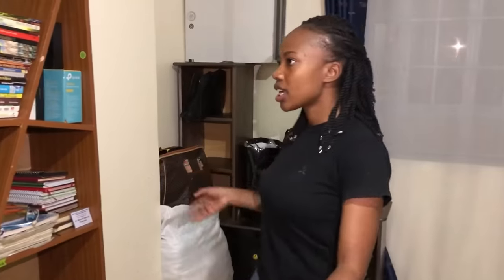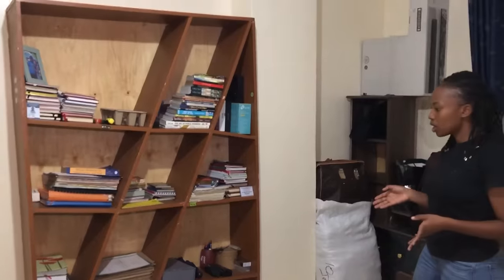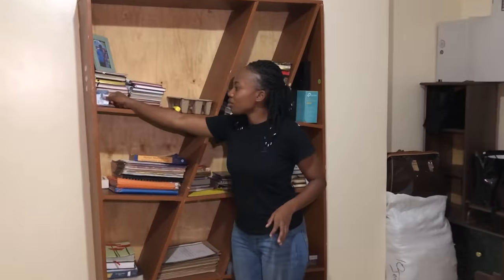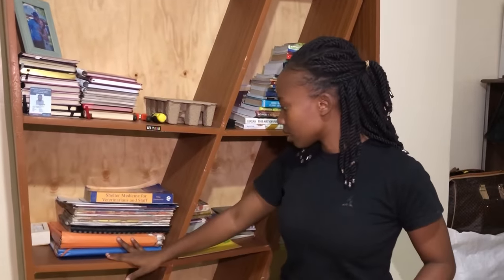Yeah. And then over here is our bookshelf. This is the best place we thought of putting our bookshelf. And how we've arranged it is, this area is like, you see, I've kept baby's cards. So these are his books.